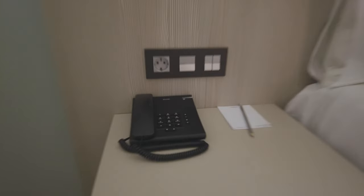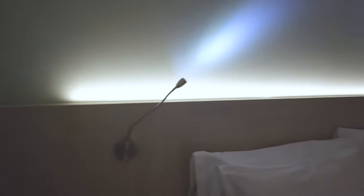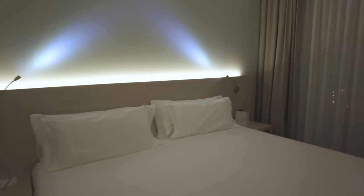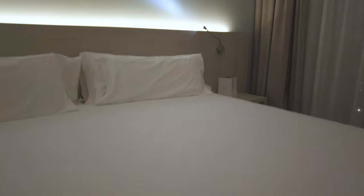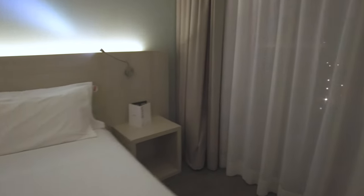Okay, so what are some of the facilities in here? We've got this Alcatel phone, there's a plug socket here. I've already put the bed lamps on, which are very cool. We've got 4 very fluffy pillows. How's the bed? Yeah, it's like a soft foam type bed, which is really cool. On this side we've got just some details around the pillows, and I'm sure there are some extra pillows here, some more plug sockets.